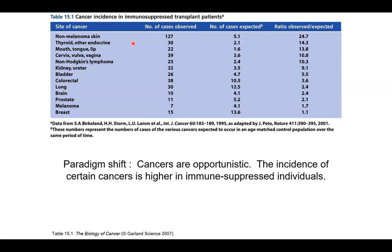You can see that, in this cohort, non-melanoma skin cancer, they observed 127 cases compared to 5 cases that would be of a control or historical cohort. And so there's a 25-fold increase in cancer in all of these cancers here in these patients, 25, 14, et cetera, et cetera. Okay. So just like opportunistic infection, which is more in immune suppressed individuals, cancers are also opportunistic.